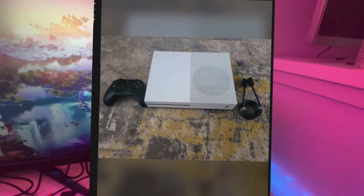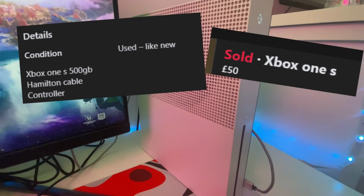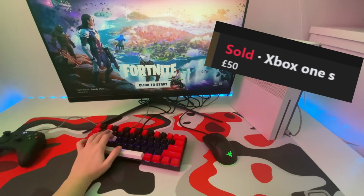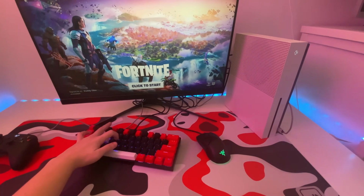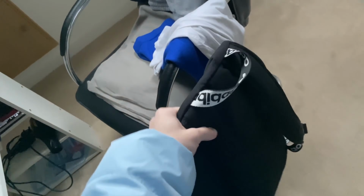Now many of you ask me how I find these deals on Facebook Marketplace, and it's really easy to be honest. To find the best deals possible, you need to find your product and everything you want to buy, and then just propose a price. That's how I did it with this Xbox, and I went in the next day and just bought it from the guy.